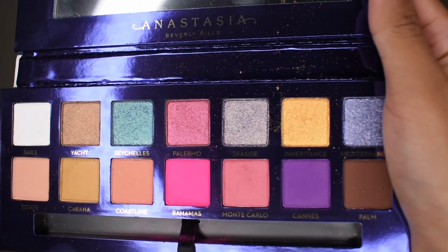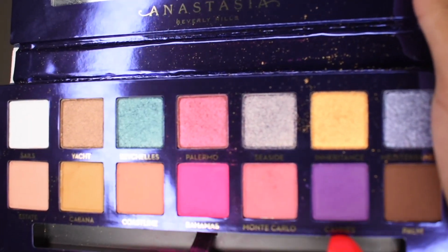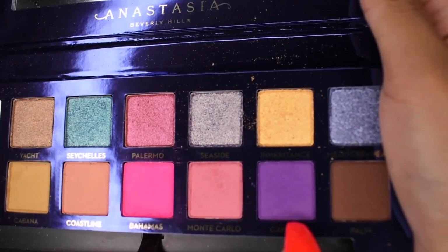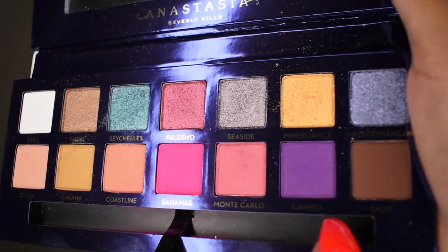And yeah, I like Seaside a lot. And now let's go to Can. And I used Can for my eye look today too, so I played around with it.